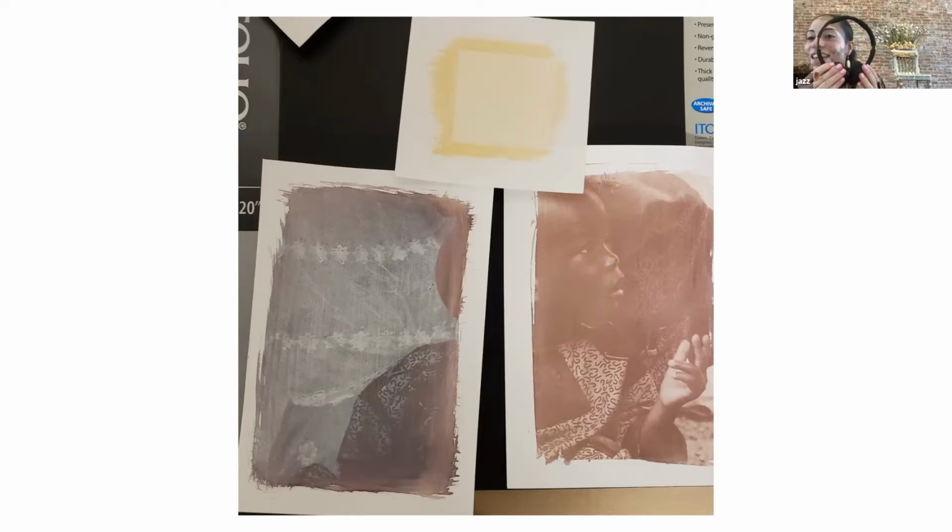But yeah, this is a photograph of a young boy during Ramadan, taken in Tamale, Ghana, in the northern region of Ghana. It was a nice test to see what the color range was. But if we go into the next slide, I'm not sure.